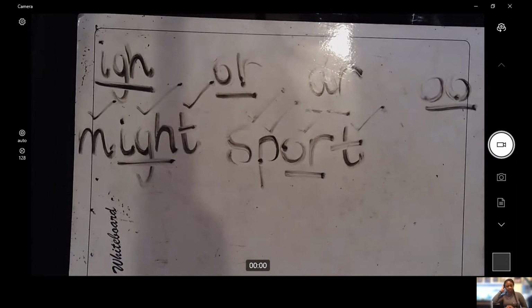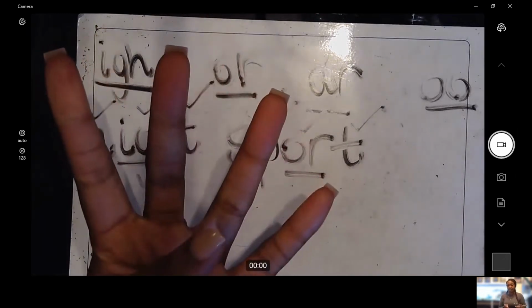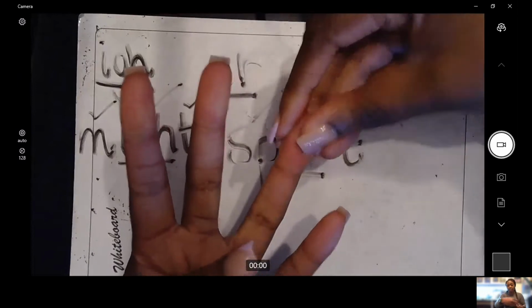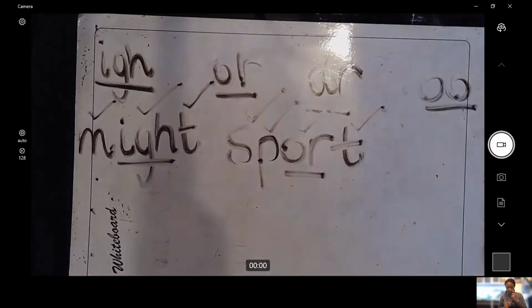Start. How many sounds are there in start? Good, there are four sounds. Pinch the sounds in start. S, t, ar, t, start. Pause the video and write it down.